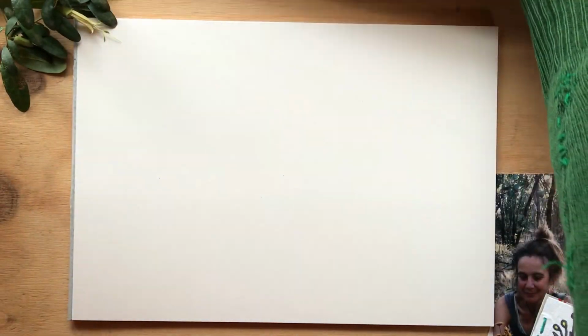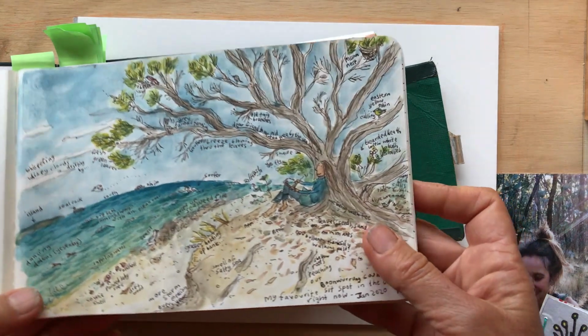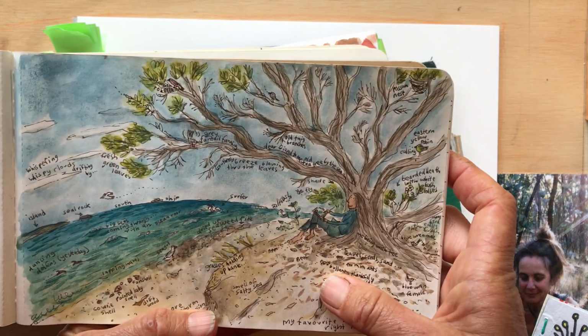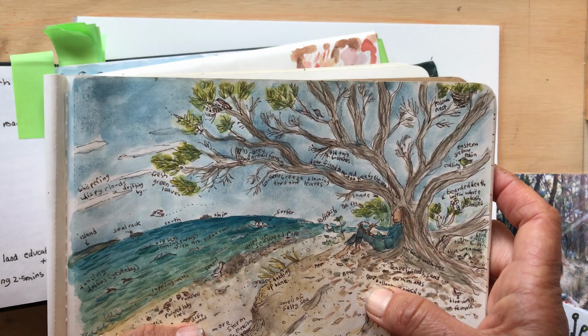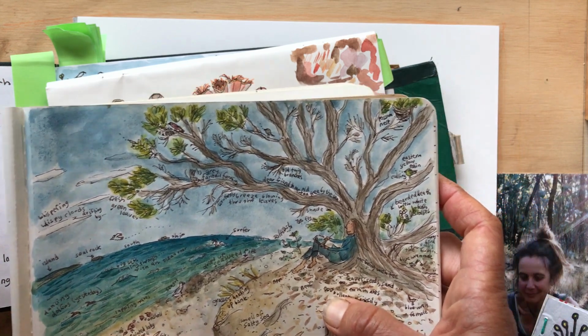So I'll just show you a few of my nature journals. This one was done at one of my most favourite places, and I really like mixing up the words with the pictures, and it really helps me remember the place when I do all that detail. I find it really relaxing.